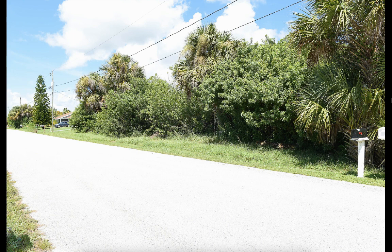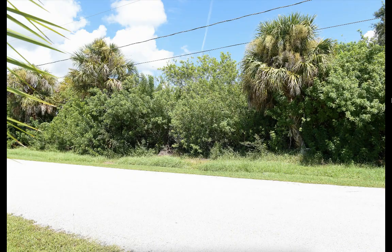Anyway, back to the property. You can see power on the road, nice paved road access. There are some trees up front. It doesn't go like this the entire way back. It gets less thick as you go towards the water, but there would still be a bit of clearing to do at the front of the property.